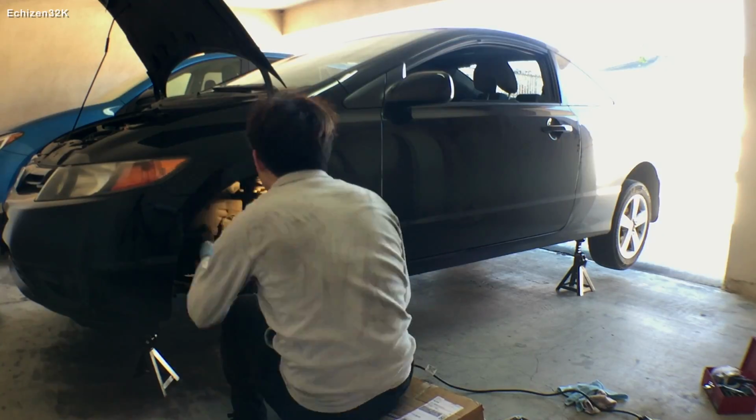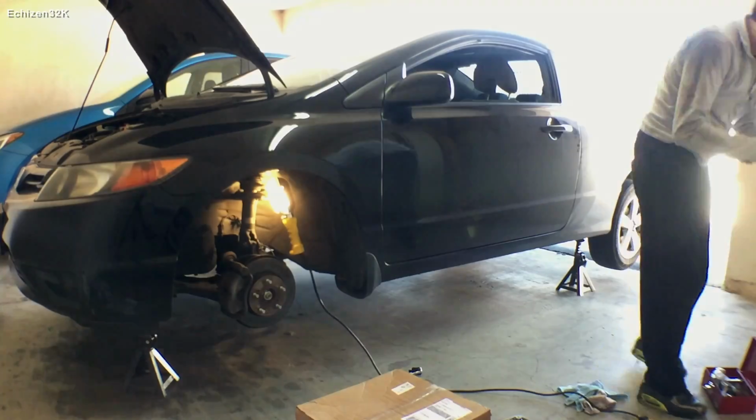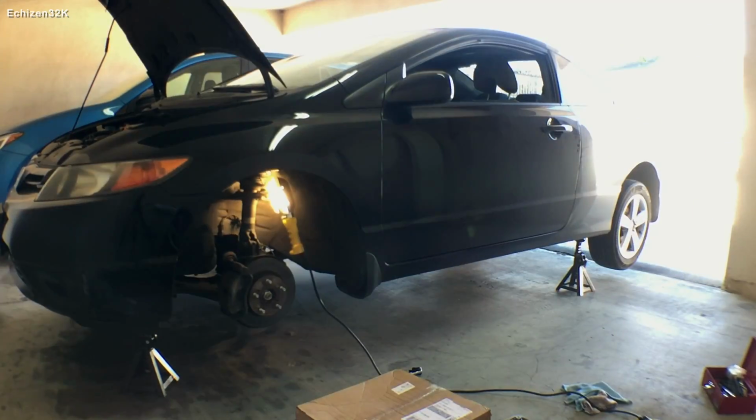But once it was out, everything else was pretty easy. The brakes that I got were the Callahan brand off of Amazon. It's an OE replacement. I ran those on my TSX, and I never had any problems, and they were cheap, and it worked really well.